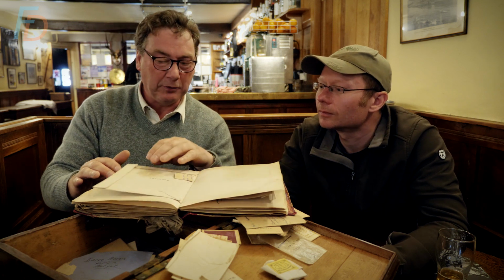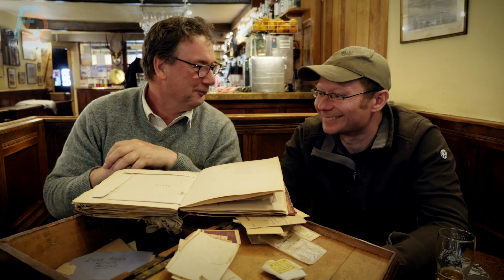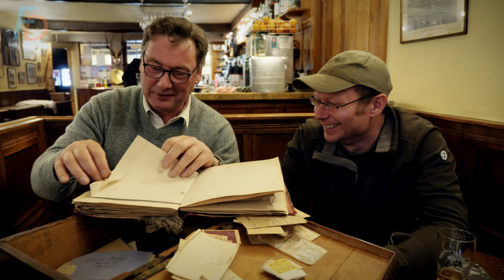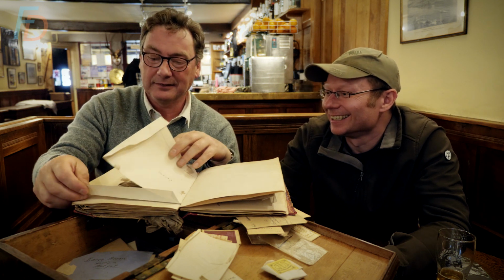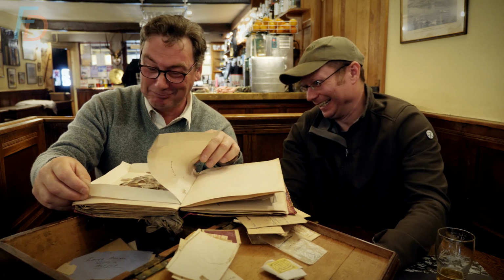More game, which is obviously grouse. Cuckoo. Why not? There's 1 or 2 patterns with cuckoo feathers in. I think it's almost like the fly tying equivalent of a 10-bird roast, isn't it?